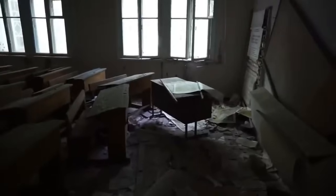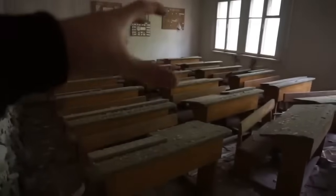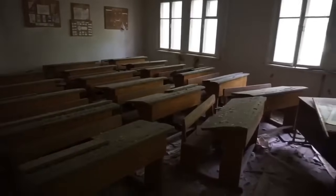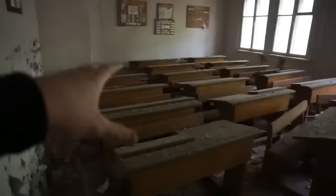Classroom number three. Wow. Right, so this classroom, as you can see, has all the desks still in here. There isn't much paperwork or anything, or belongings. It's just literally all the tables. Now, as you can see, all the tables are exactly the same.